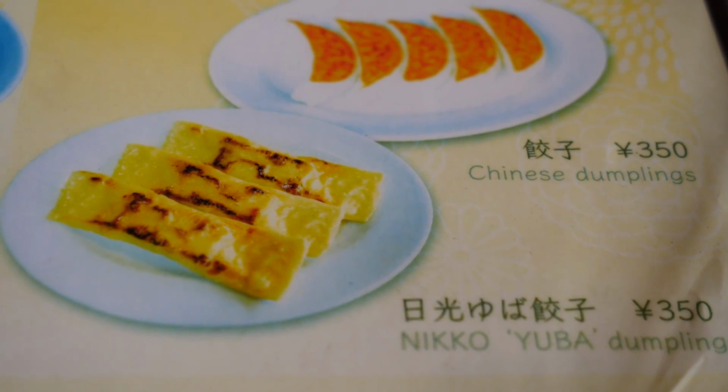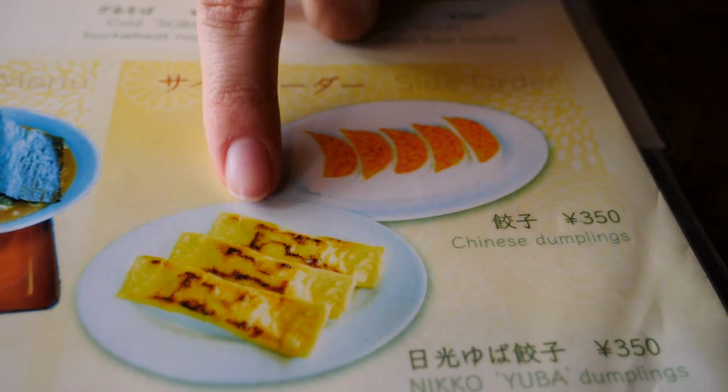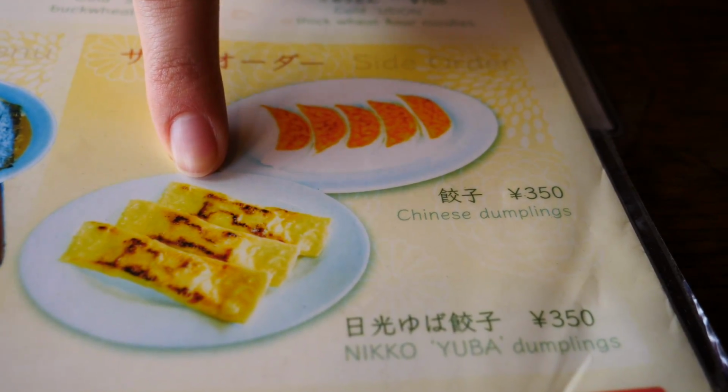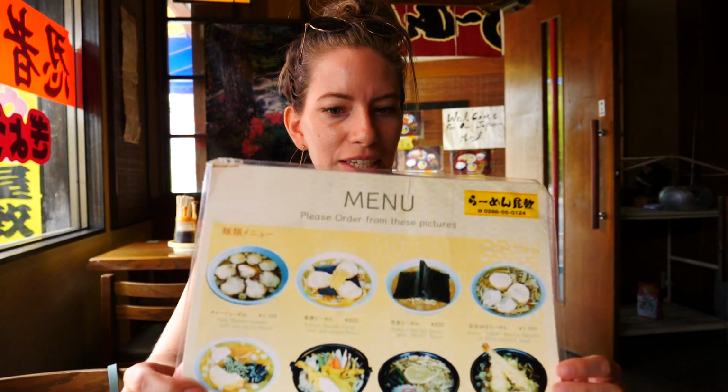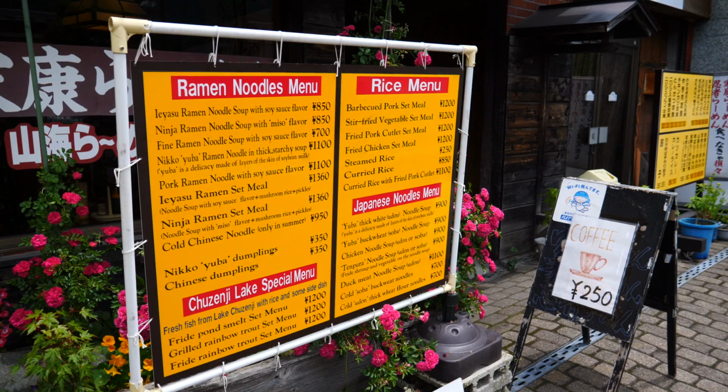They also have dumplings, but unfortunately they're not available. They're on the menu. You can get Yuba dumplings, which look interesting. They've got the picture right here. These would be your regular dumplings, and these ones are Yuba, wrapped in tofu skin instead of dough. So what I think we'll do after eating here is hopefully go out and try to find some more Yuba stuff. Yuba dessert? Yeah, that would be great. I'm not seeing anything on the menu here. It looks pretty savory, so we'll see what we can find later on.